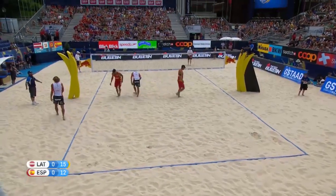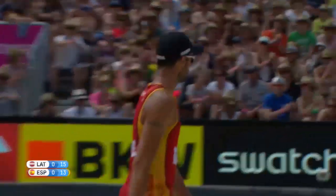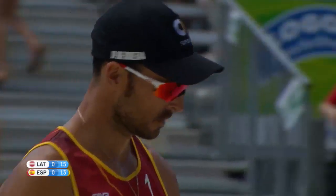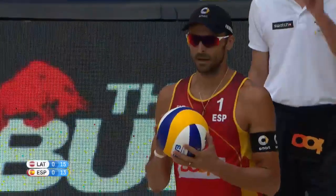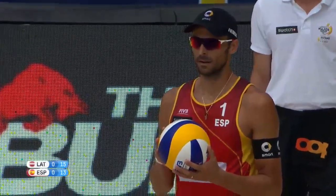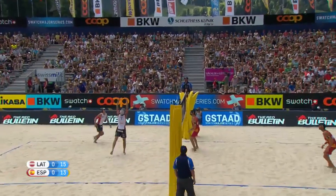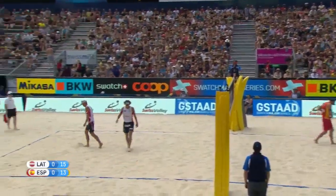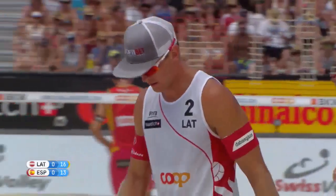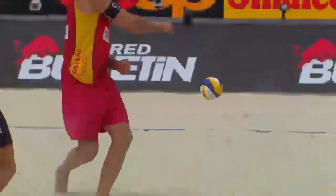Good play, good cross-court shot from Spain. Just narrowing the gap to 2 points off the play. Herrera will take the service. Talked a lot about the experience of Latvia in the Olympics, and of course Pablo Herrera, that silver medal in 2004. Came back in 2008, I'm sorry, in Beijing and got a 9th place with Raul Mesa. And then a 9th place with his current partner, Adrian and Pablo, in 9th place in London.